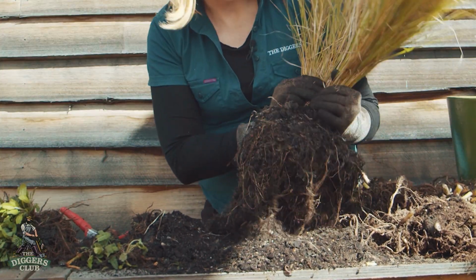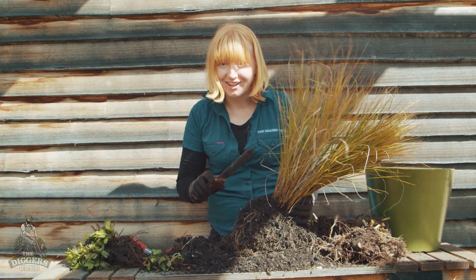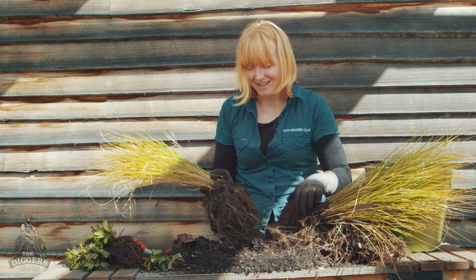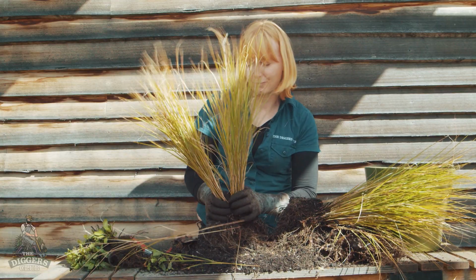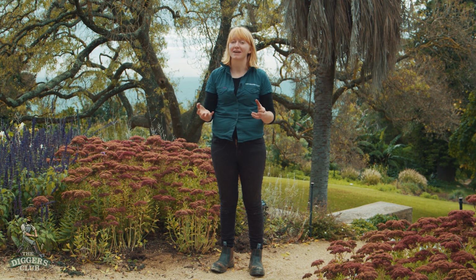Once you can see some of the root structure, I think I'll probably just aim to cut this in half to start with. So using a hori knife or my secateurs, you can just go through the middle, and simply I've got two half pieces here, and I can even take this further and take it down to a quarter. It's really important when we're dividing things like this that as soon as we've divided them, we either pot them up or we plant them straight into our garden. Dividing perennials is an amazing technique to use what you've already got in your garden for bigger and better effect.